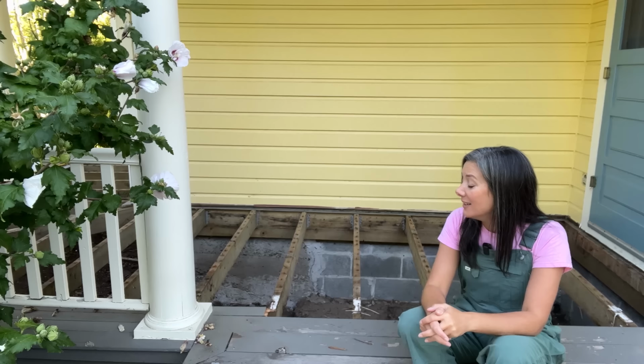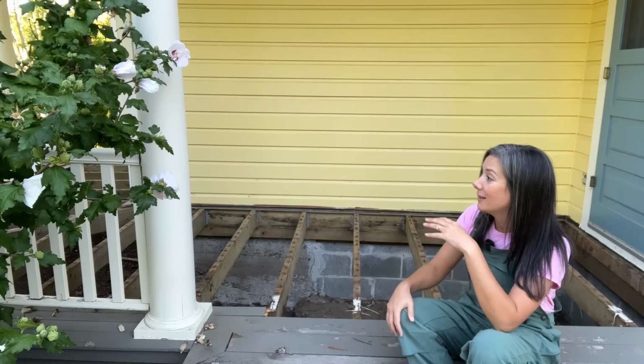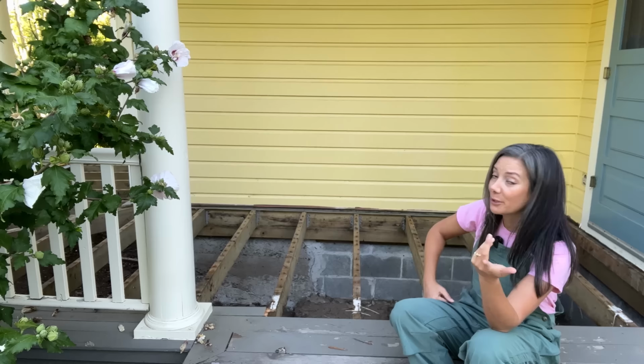I wanted to save some money on the project. And I thought, you know what? I can't build anything, but I can certainly destroy stuff. So I went in with the demo and my dad helped me on the second day for the front part of the house. But I just went in here with a crowbar and a hammer and started popping up boards. And this is pretty deep. If I get in there, it's about waist deep.